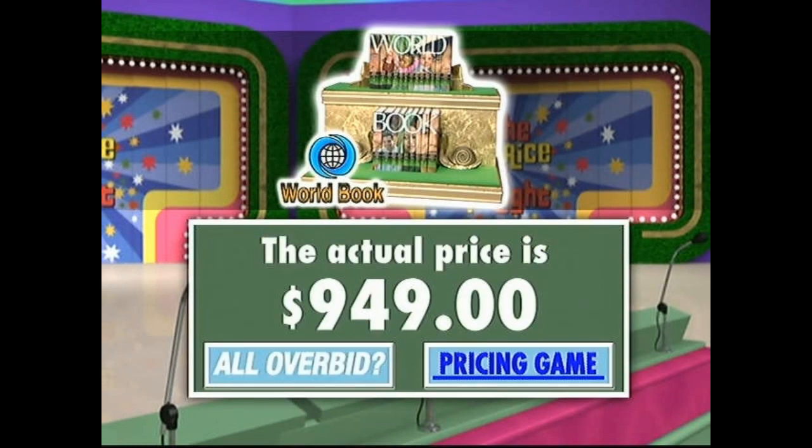The contestant nearest to the actual retail price without going over takes the remote and moves on to a pricing game. Please take a moment to write down the value of your prize on the section of your bid board called Contestants Row Winnings. $949! Red, come on stage! Yeah! Well, Red, you won a World Book Collection! Alright! Next up, we're going to play a pricing game for Red! Ready!